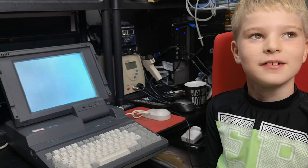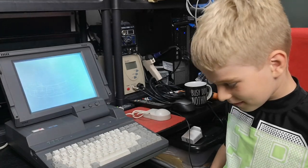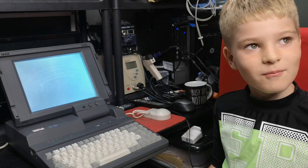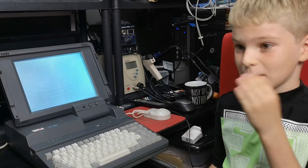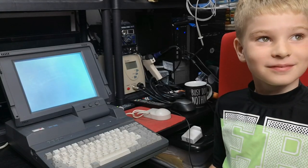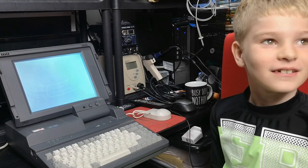I thought screens were all normal. No. They've all changed. You see, everything's changed. What you take as normal today, it would be a miracle when that was made. What do you mean a miracle? Well, you couldn't do it. You couldn't do anything on it, really. You couldn't do what you take for granted today on your mobile phone.